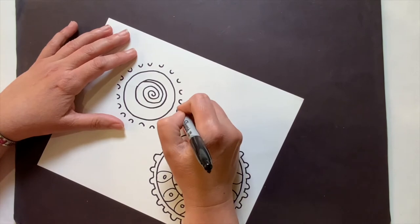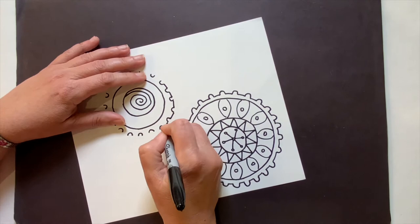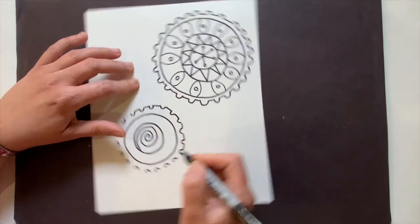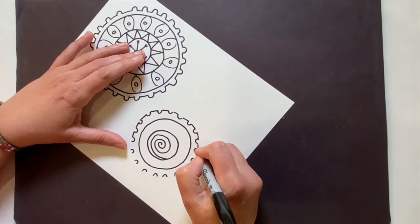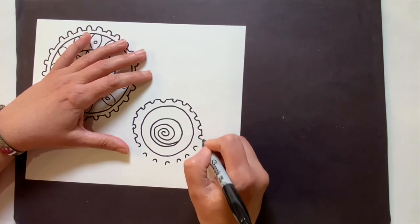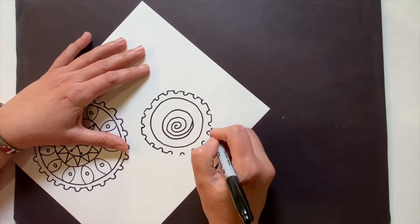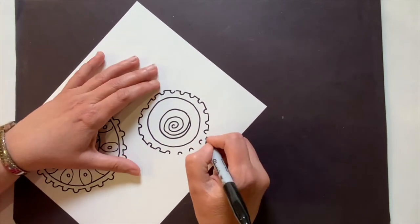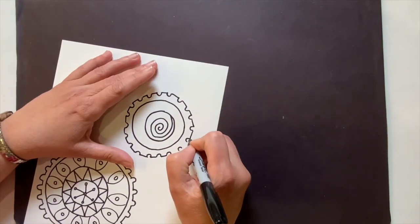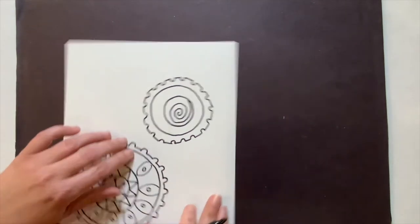And I'm gonna come around and I'm gonna do the same thing. I'm gonna put straight lines. I curve them slightly, ever so slightly. Some of my students like to think of this as wheels. Gears. You ever played with bicycle wheels? That's what that kind of reminds you of, huh?